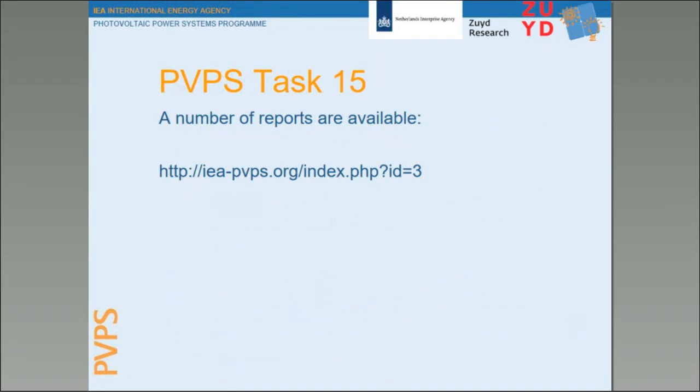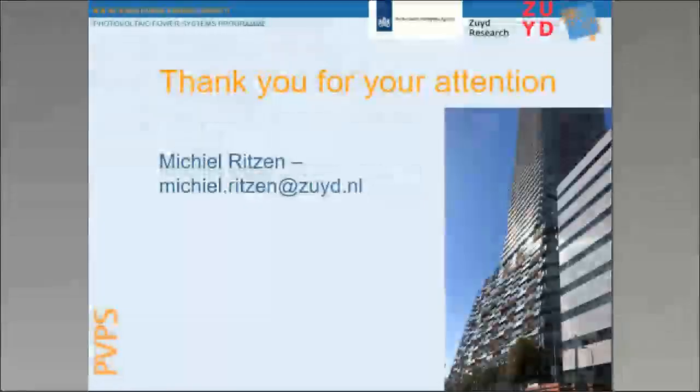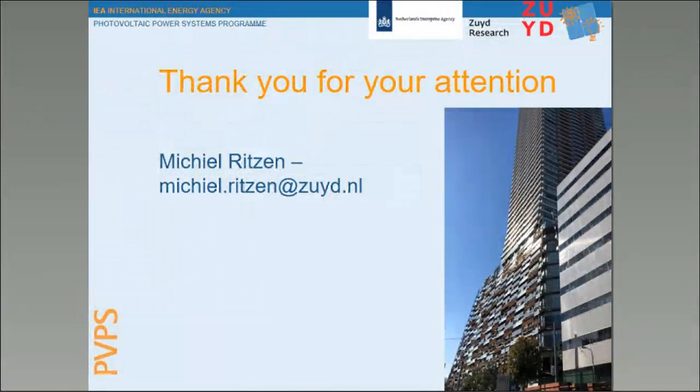So that is very briefly what we are doing in the International Energy Agency in general and in PVPS Task 15 specifically. And we already have a number of reports available. You can find them on the website of the IEA-PVPS. And with this very short introduction on the IEA, the technology collaboration programs, and Task 15, I would like to give the floor, although we're doing this by phone and computer, to Philippe.